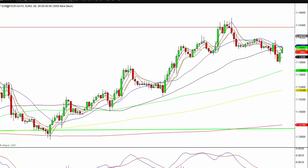Just looking at the euro dollar here. Before the news, we've got about an hour really. The initial announcement comes out at 12:45, and then really it's the press conference which usually gets the markets moving around a bit more, and so we'll see how we go. Although it's a low expectation event, so I don't think there's going to be any change in rhetoric.